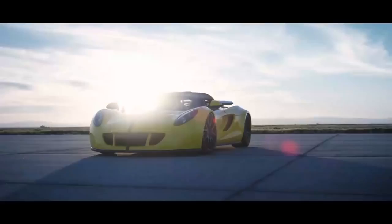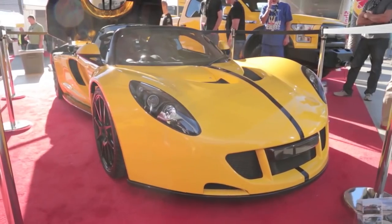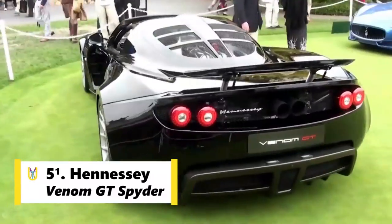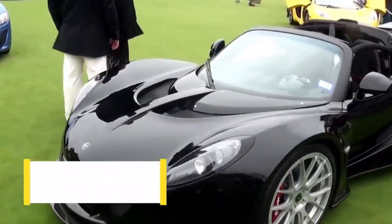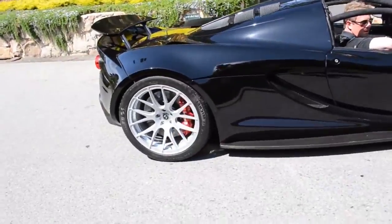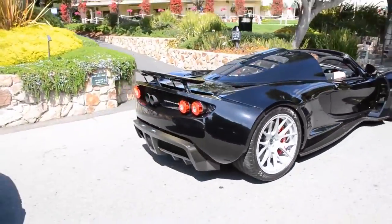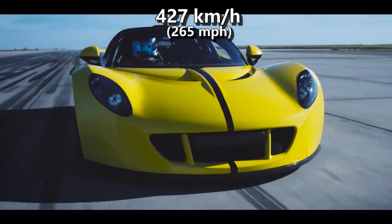Number 5. We have a tie between two cars that are not really close to each other, but I'll touch on the reason. First one is Hennessy Venom GT Spider. It is the open-top version of Venom GT and almost as fast as its brother. In 2016, GT Spider became the unofficial fastest convertible car by recording a top speed of 427 km per hour.